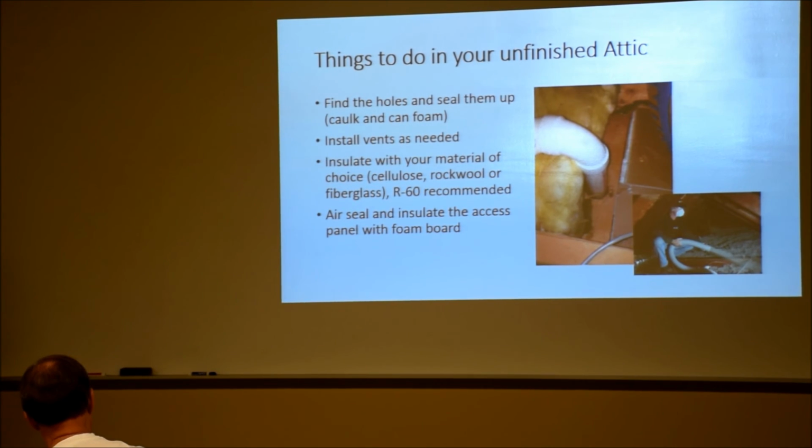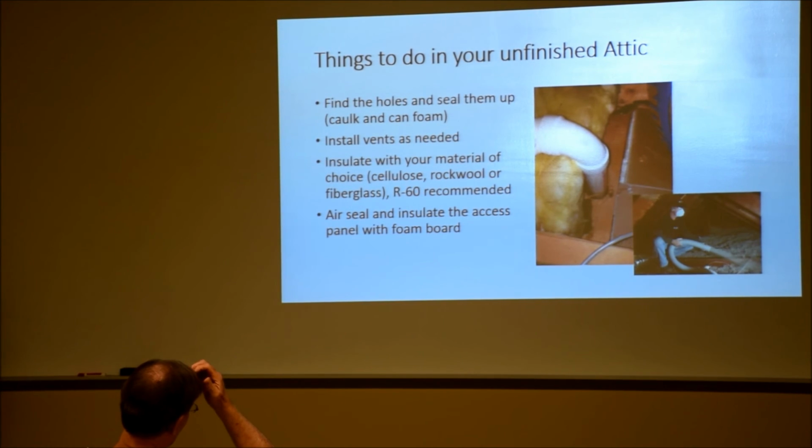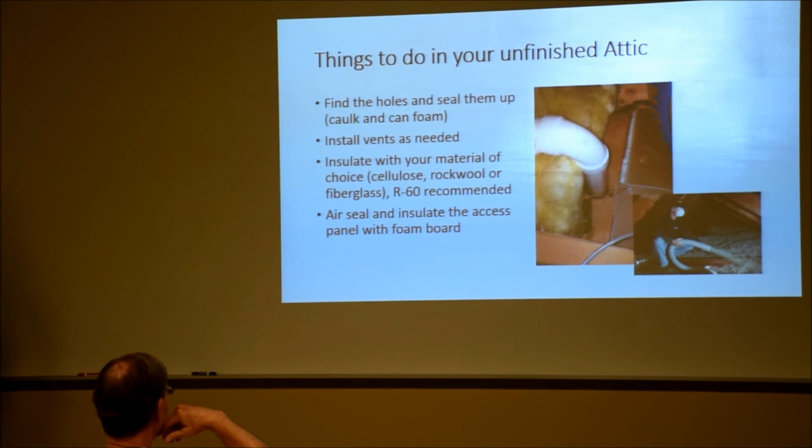My personal preference and what we use at my company is cellulose. Cellulose is a paper-based product. It's recycled newsprint most often. And what I like about it, other than that it's cost-effective, is that it settles to a continuous, pretty dense blanket of insulation. Blown fiberglass doesn't do that. It remains very loose and fluffy, which is a bad thing when you're talking about stopping airflow.